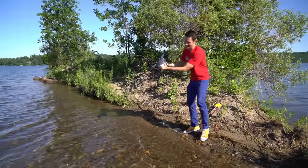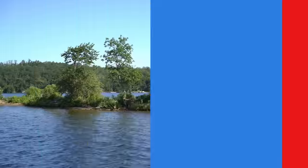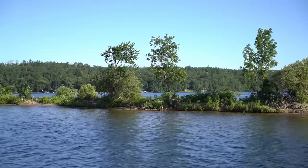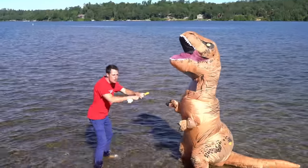All right, Mosasaurus, here you go, back in the water. Bye. Hey, guess what? I found that dinosaur that was roaring earlier, and he's not scary at all. He just wants to dance.